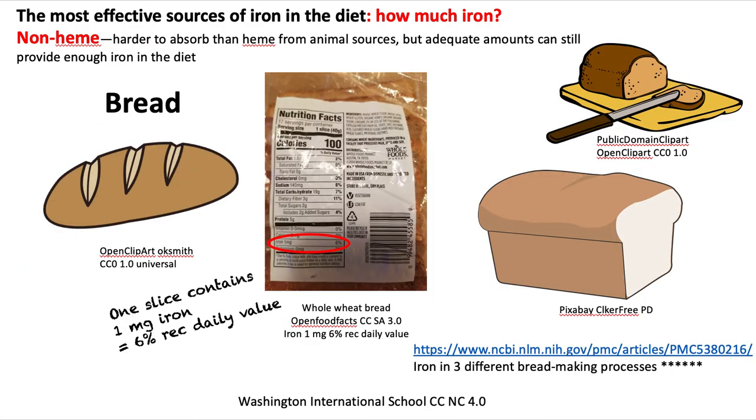And then looking at breads, and remembering some breads that you buy are actually fortified with minerals, including iron, but just looking at whole wheat bread here, a slice has 1 milligram of iron, 6% of your recommended daily value. Different breads will vary, and you can follow that link there if you want to find out more.